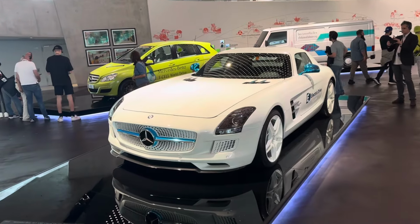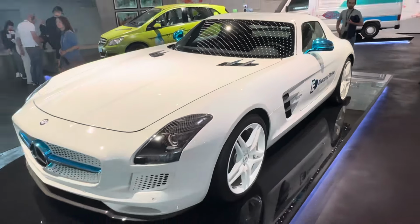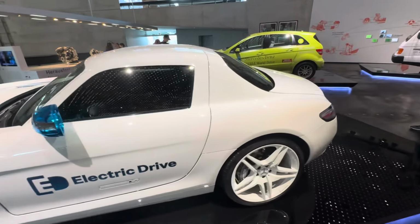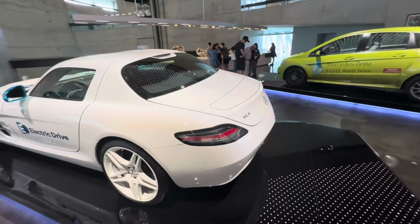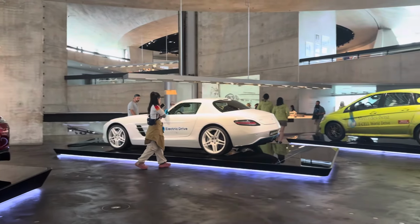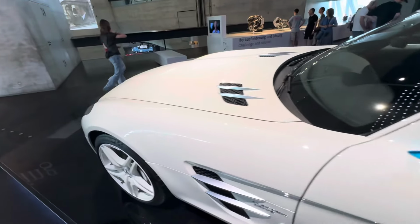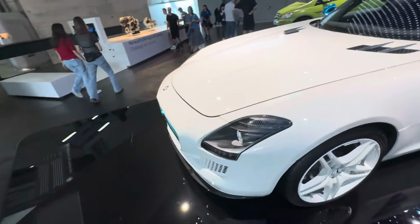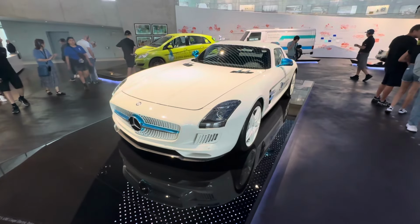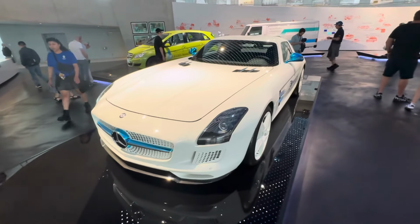So we're down in the new beginning section now, and this is the electric SLS. Now, I remember seeing this on Top Gear back in the day when Clarkson drove it against the V8 SLS, and I've really liked it. It was in that bright yellow colour. But to be honest, I've heard nothing about these or seen any of these since. Obviously, it didn't enter production, as far as I'm aware. So, yeah, cool to see this, though. But I think, even as an electric car fan, I'd take this car in V8 form.